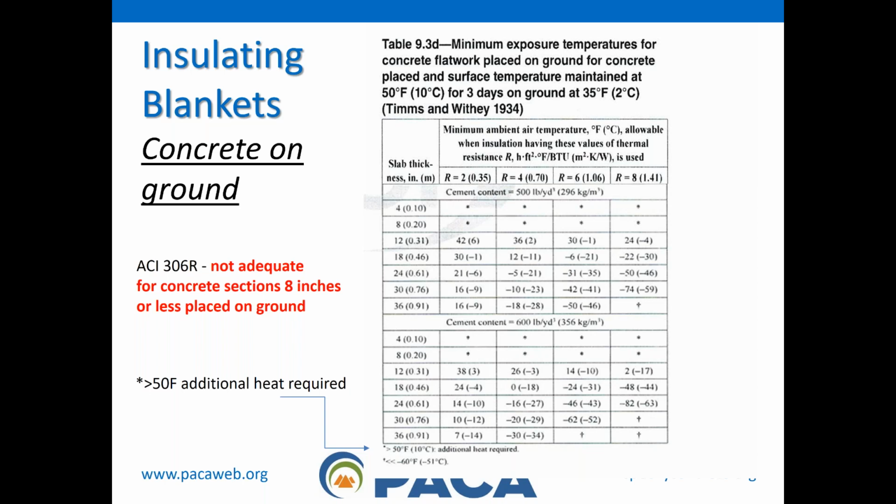There are charts in ACI 306R that tell us for our different mixes and the temperatures that we have, based on the thickness of what we have, what is the R value of insulation we need to provide that'll give us this protection, in this case for 3 days. Now I pulled 2 charts off of there. One is a 500-pound cement mix, one is a 600-pound cement mix. And let's say the 500-pound cement mix, 3,000 psi. The 600-pound per yard mix, let's call that 4,000 psi.